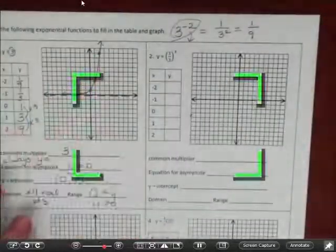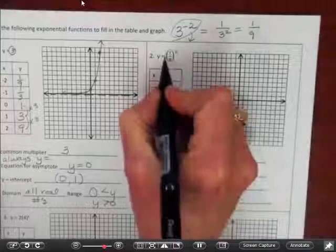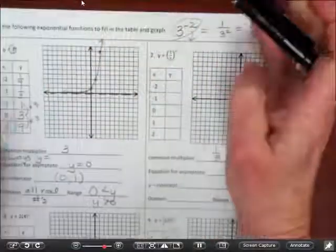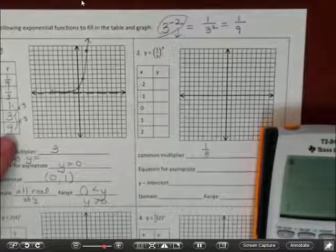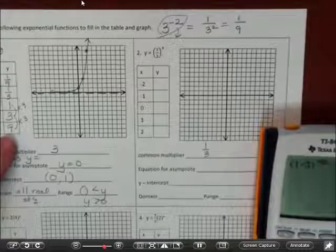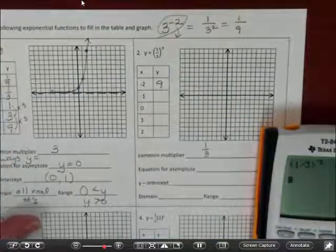So now we've got, what's our common multiplier? 1/3. Good. You can see that it's right here in our equation. So when we enter this in the calculator, you want to be sure that you do keep the parentheses. That's really important. So we're going to do parentheses 1 divided by 3 to the negative 2 power. Okay, and it is 9. Okay, same thing. So let's do the next one.